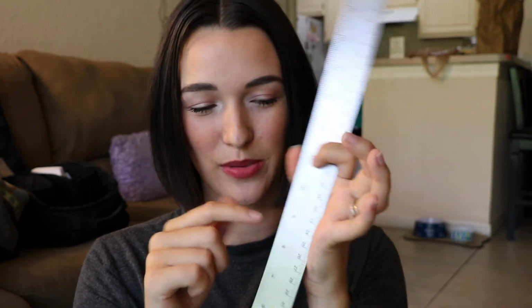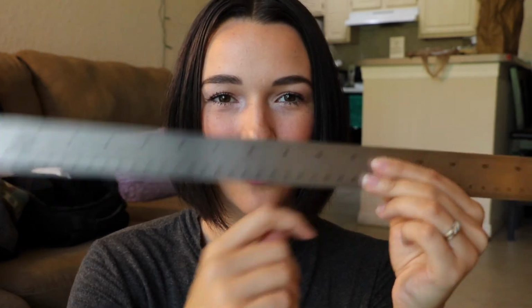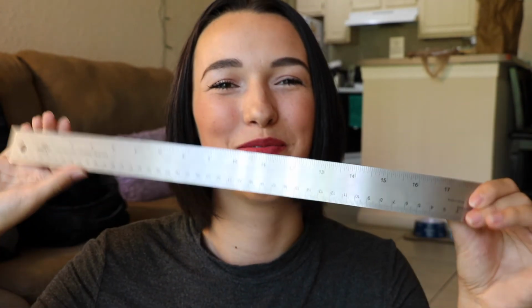Another thing is because it's metal, I can mark on this if I need to remember, like, oh, I'm drawing a line that is 10 inches. I can mark a line in pencil under the 10-inch mark so that I can just remember that it's 10 inches if I somehow forget, which I don't know how I would, but just say that I do. And then I can just find the mark, and because it's in pencil on a metal ruler, I can just wipe it off, which is really nice about this as well. I'm just really attached to this ruler in terms of bullet journaling and art in general.